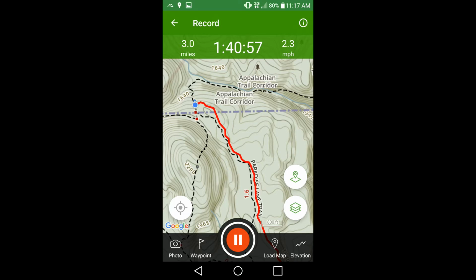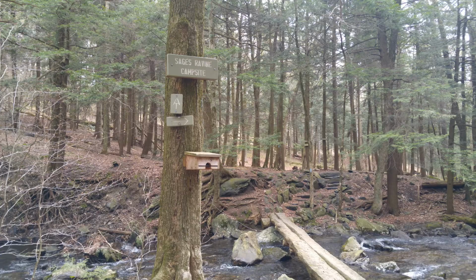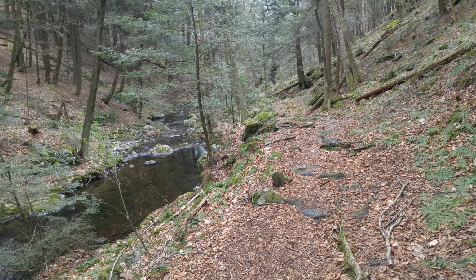See, we're going north and to the right. We're into Massachusetts now. Some nice looking hemlock. I just had to take a picture of. I guess it doesn't come out really good in this photo, but it came out pretty good in the video. I took some video of this area and the surrounding areas you got to check out. Toward the top of the ravine, if you cross that bridge, you're into the Sage's Ravine campsite. I got some pictures of that coming up. I'll show you. But you continue.